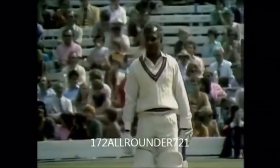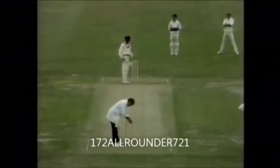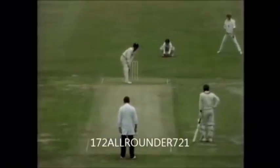Some room for the stroke there. Tony Greig short again. And the half century comes up now for West Indies in just on the hour, 59 minutes.